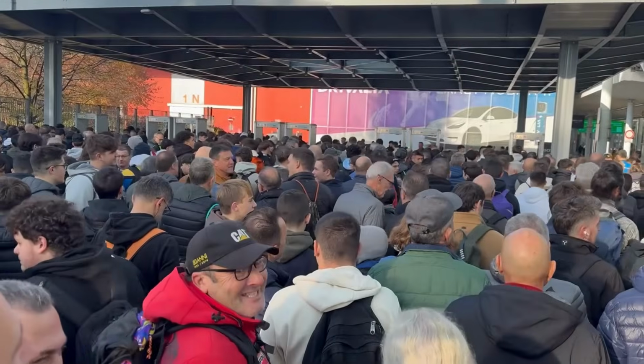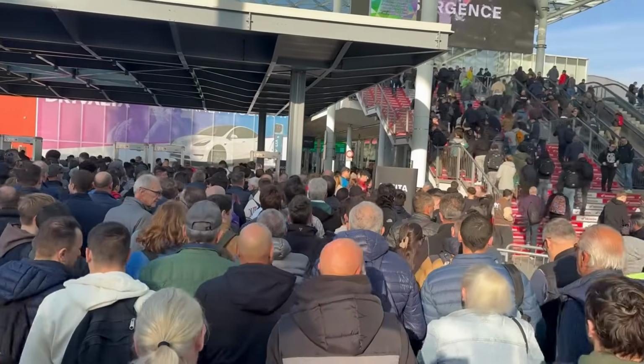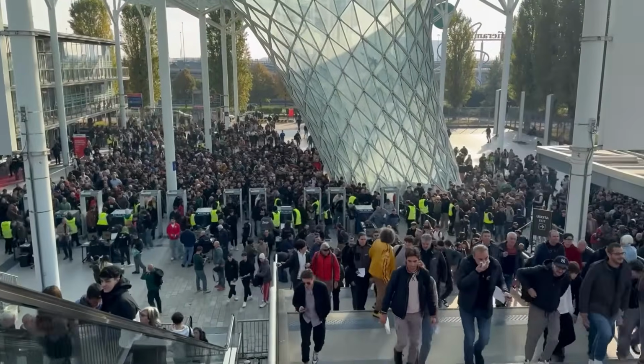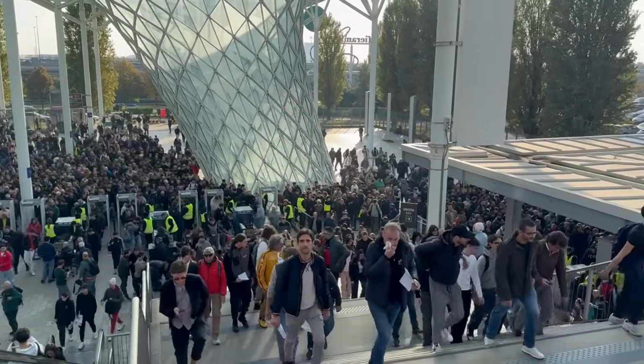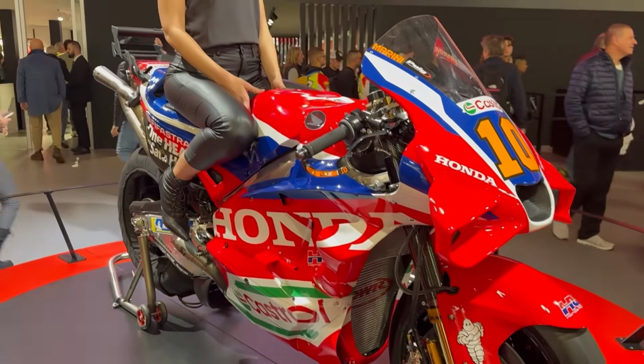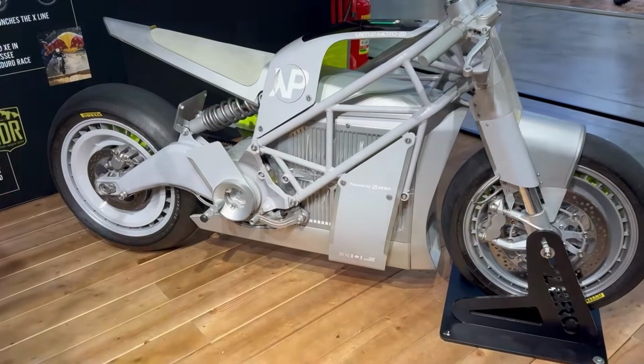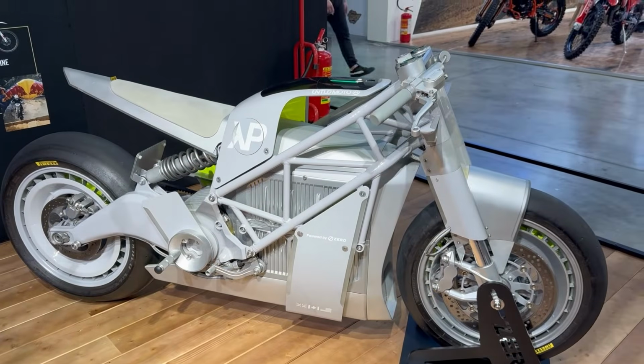Friday morning at EICMA 2025. 9:30 AM and the place was already heaving. I came expecting the usual petrol-powered excitement, Ducati, BMW, Honda, but those stands were packed shoulder to shoulder. So I headed for the quieter corners, and that's where I found something I didn't expect.